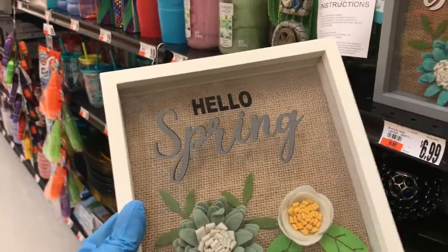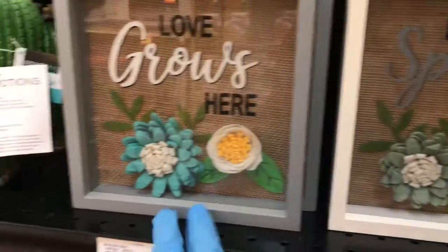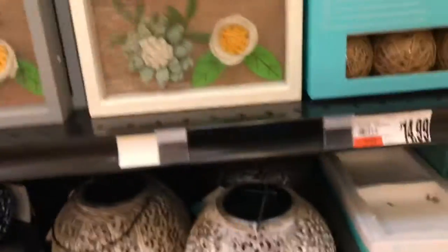And then they have these shadow boxes. Aren't they pretty? Hello Spring. They have the burlap background, and also these are succulents. And this one says love grows here. I like that. That's really nice. So anyway, those are $6.99.